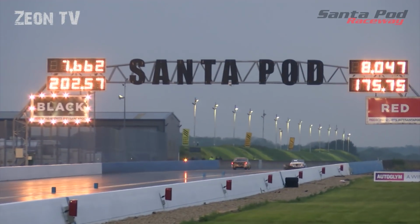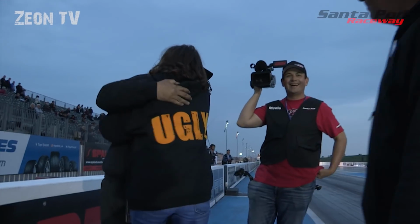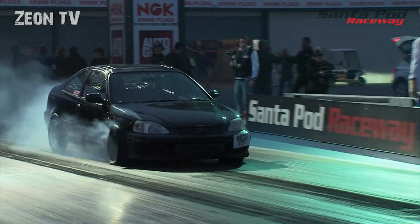That's very close at the finish line, though. 7.66, another fabulous 202 mile an hour run. Andy Bond is your winner. Real good try from Joe Stevens, though. 8.04, 175. For winning that, he gets £2,500.